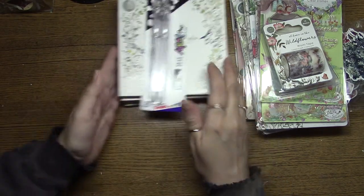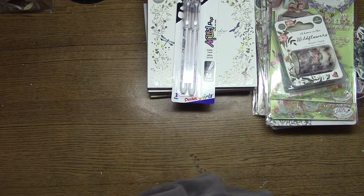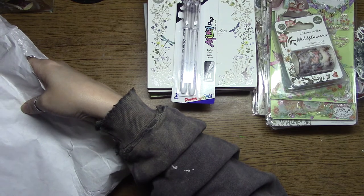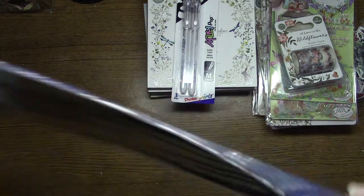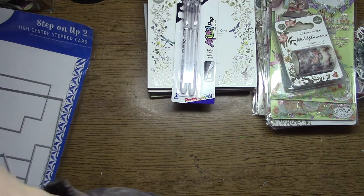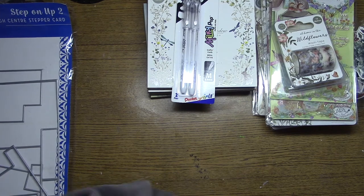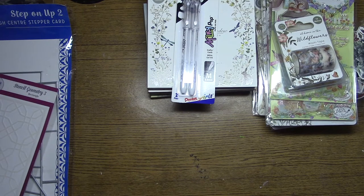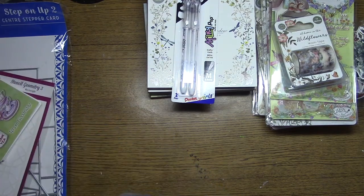Then I also purchased from another website that's called Craft Stash. And I think they're also located in the UK. Yeah, United Kingdom. So let me just show you what I purchased from them. So I made one purchase first and then I made another purchase. So I was just waiting for the second purchase to come in. So they gave me a free gift. Oh, I also purchased something from Amazon, which I'm going to include in this show.